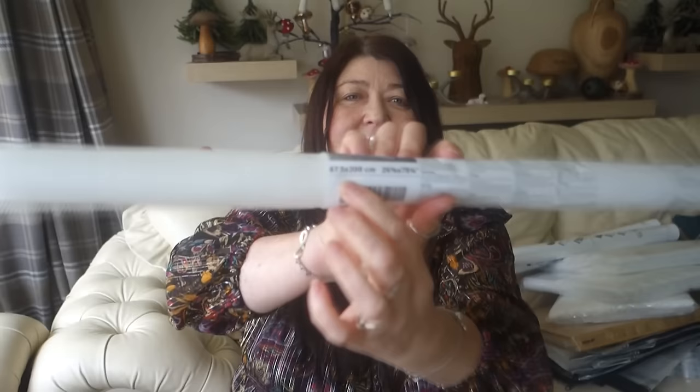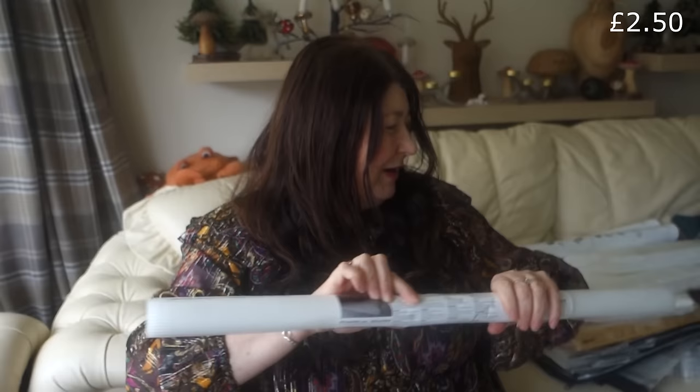I'm just trying to see how big this is. Oh, there you go, guys. That's the size of it there, in case you were wondering. And I'll pop the price on the screen up here.